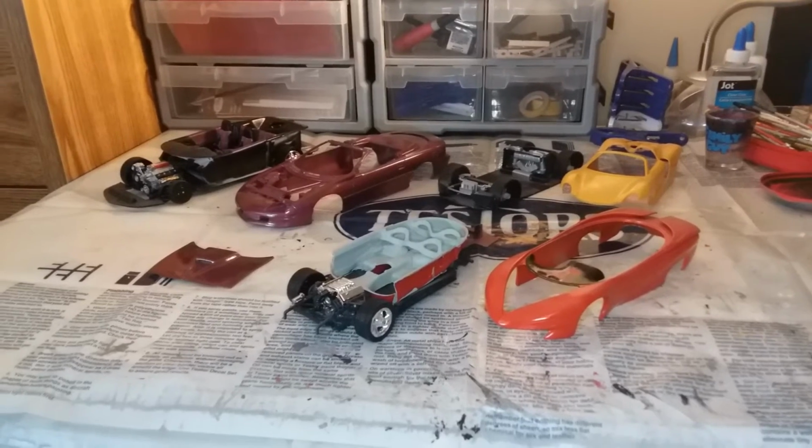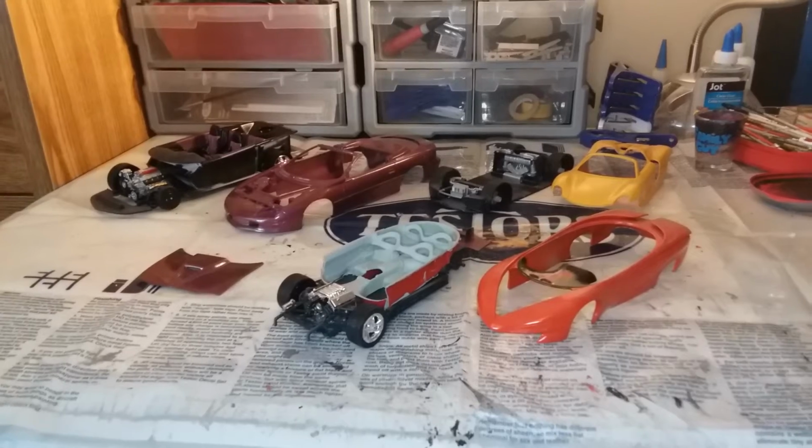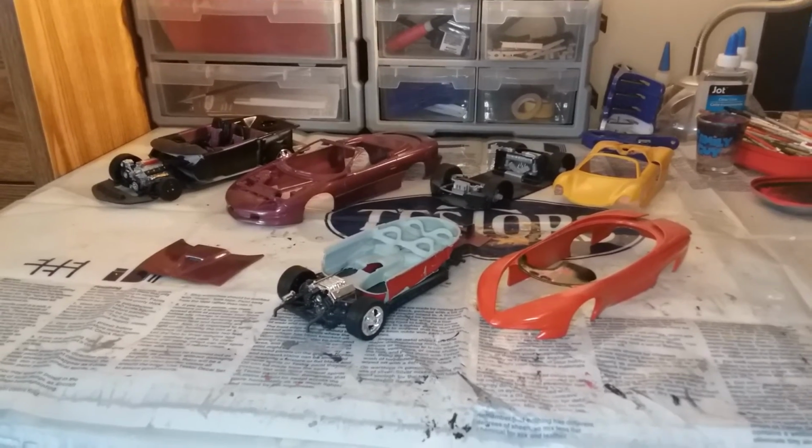I did absolutely no work whatsoever on any of these 3 cars. Said I would, and I didn't. So this is my final video for the February group build.